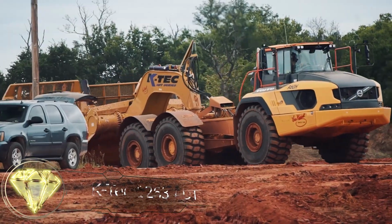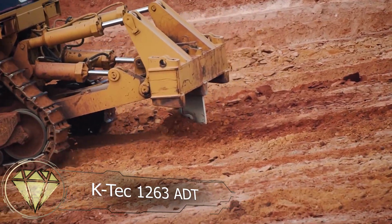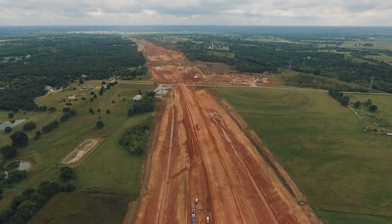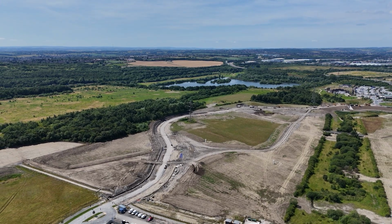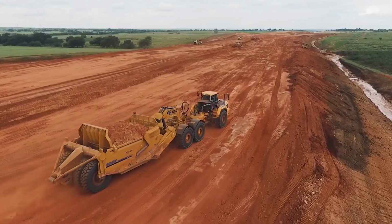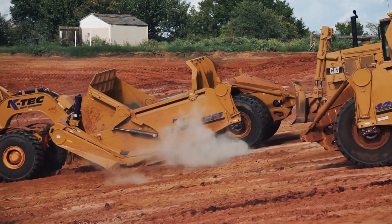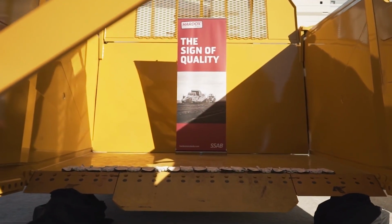Number 4. K-Tech 1263 ADT. Earth moving might not be the most attention-grabbing part of a construction project, but it plays a critical role in making everything else possible. Whether you're leveling land for a building or preparing the base of a road, workers aren't out there digging by hand with shovels anymore. The K-Tech 1263 ADT holds the title of the largest earth-moving scraper in the world.